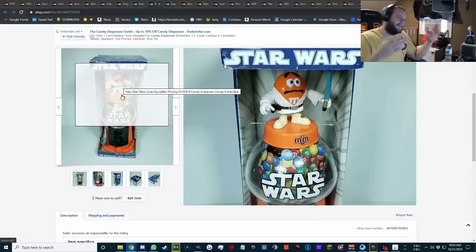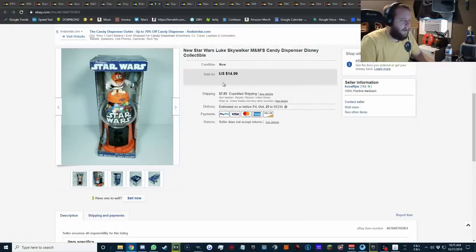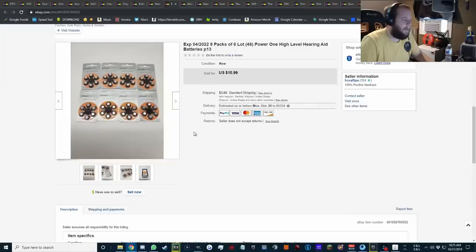The thing is it's collectible for two types of people. You got M&M collectors, you got Star Wars collectors. Still in the box. Maybe you find that one that's a collector of both or whatever. So I knew it had some value. Picked it up for $1, sold it for $15 plus shipping.